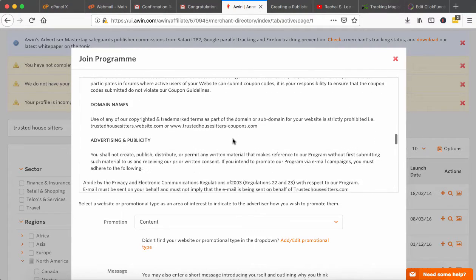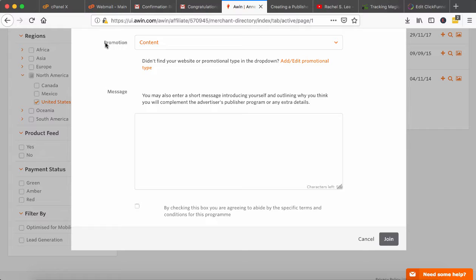Let's have a look here. So it's asking with the promotion, you've got content, and if you've actually added a website, it'll show up down here as well. I'd suggest putting your website in. If you don't have a blog or anything as yet, just leave it as content, but I think you really do need to have that website there available.